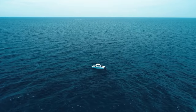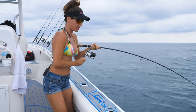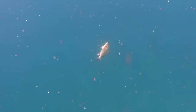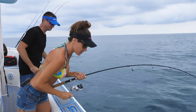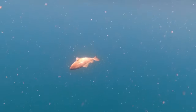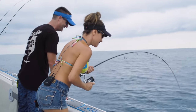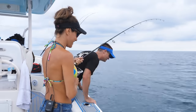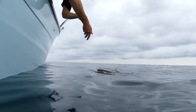I just got hit. Get it. Fish, whatever it is. Good, good. I think he's hooked good too. Oh, I see him. What is it? Oh, it's a monster mangrove. Heck yeah. It's a red grouper. Is it a red grouper? Yeah, it's a red grouper. I thought it was a big mangrove. I thought it was a huge mangrove. It's getting close.